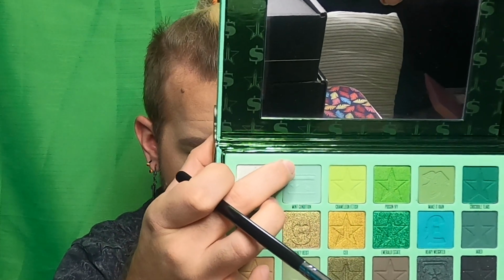So I'm gonna just go back into the Chameleon Fetish here, really run it along, kind of half on, half off there. Same one, the M441, and we're going to dip into Mint Condition, this second shade right up here. And that's just going to be used to blend out the top portion of it right here. Just ever so slightly.